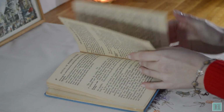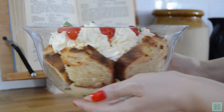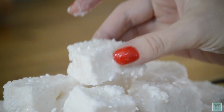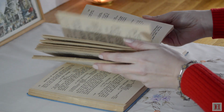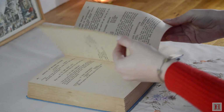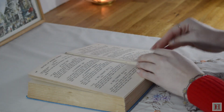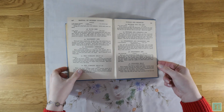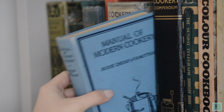The recipes we've already tried and filmed from this book are steamed orange pudding, trifle, and marshmallows. At the date of this video, this book is 78 years old, and apart from a few, all of the recipes are very simple, using only a handful of ingredients you could obtain while rationing was in force. And that's it for now. Those were our interwar and Second World War era cookbooks.